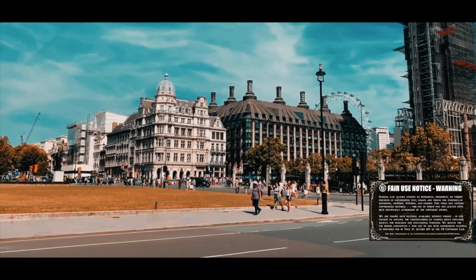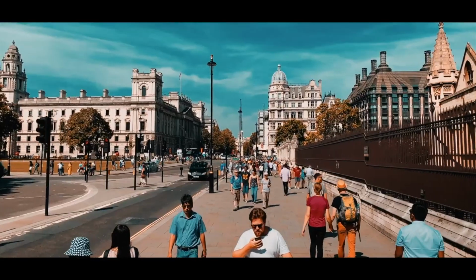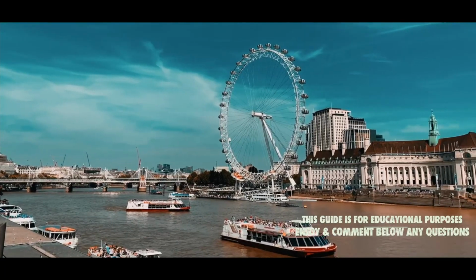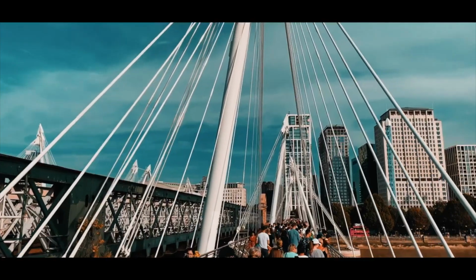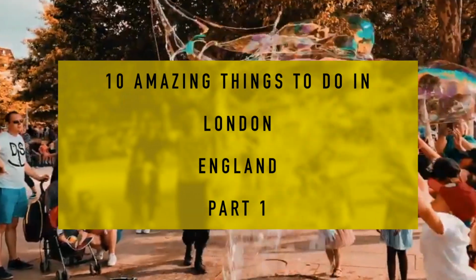Although London lives up to its reputation as one of the most expensive cities to visit, it does boast an array of attractions that are also free to visit. If you're overwhelmed by the amount of things to do, you've stopped by the right place. These are my 10 amazing things to do in London, England.